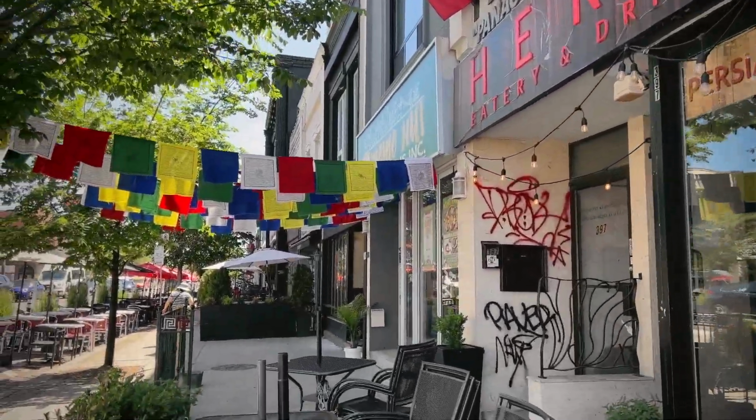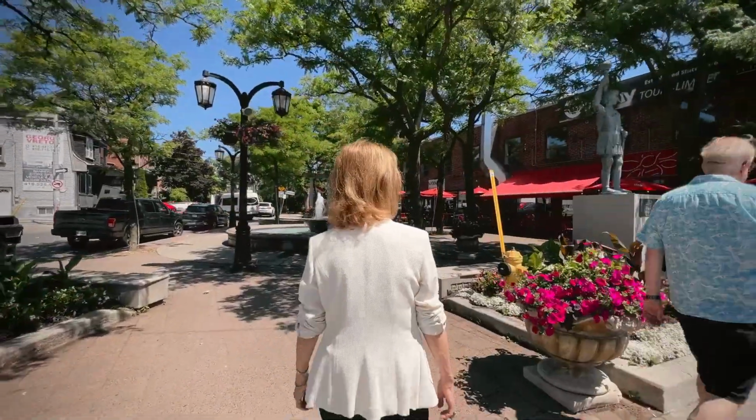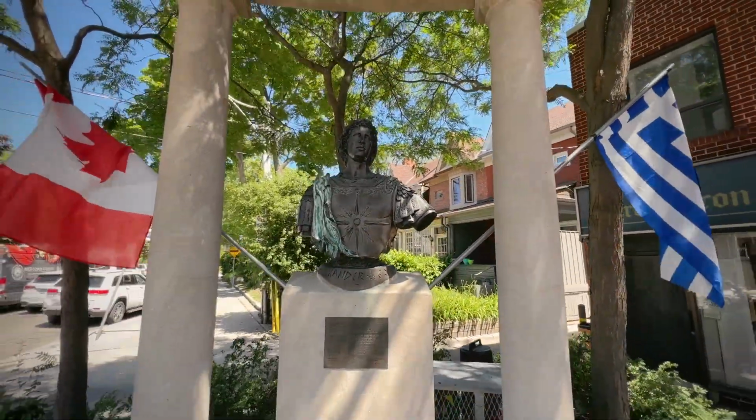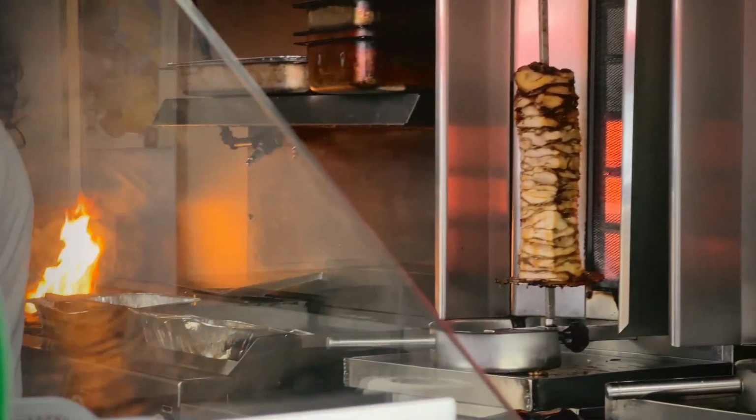The name Greektown was later officially made Greektown on the Danforth in 1993. Right now I'm here at Alexander the Great Parkette, a European-style public square at the corner of Danforth and Logan. So right beside me is Alexandros. It's a neighborhood restaurant that's been around for over 30 years. So let's drop by and have some gyros.